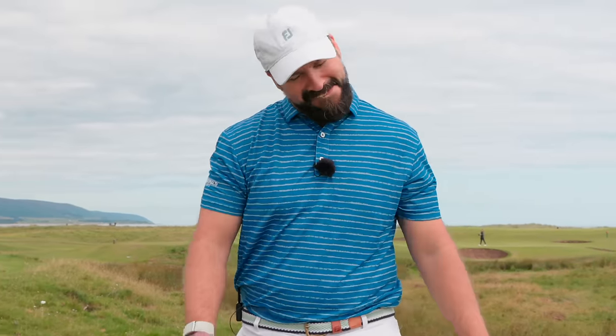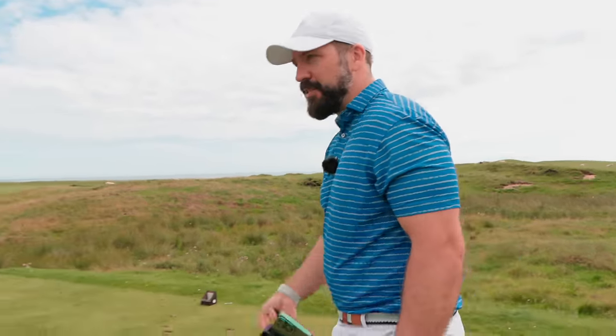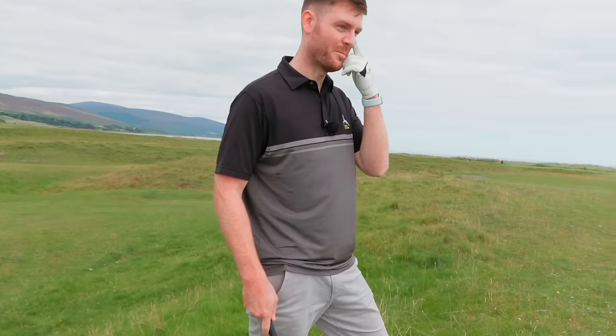Nearly throwing the club as well. I knew that was there. What's really annoying is I love the look of that. You know when you just fancy a shot and it doesn't work. That's okay though, that's okay. I think I'm in a good position. What are you thinking, chip or putt? I'm going to chip it.